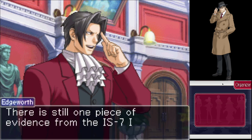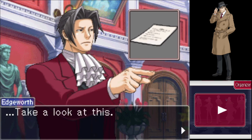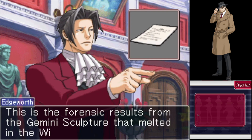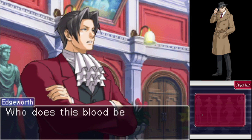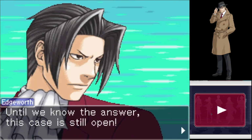There is still one piece of evidence from the IS-7 incident that remains. Take a look at this. This is the forensic results from the Gemini sculpture that melted in the Winter Palace. According to the results of the analysis, traces of someone's blood were found. Who does this blood belong to? Until we know the answer, this case is still open.